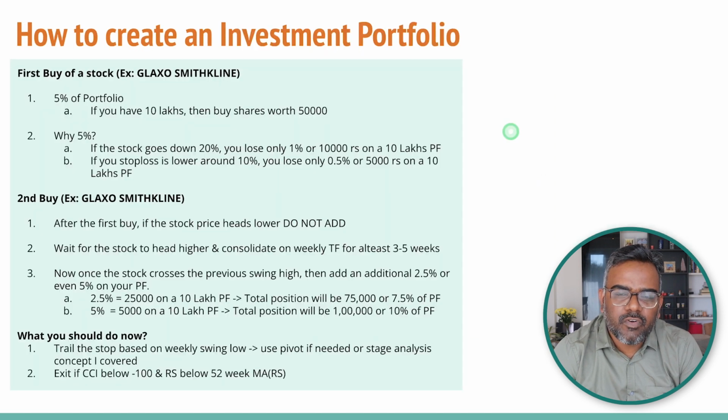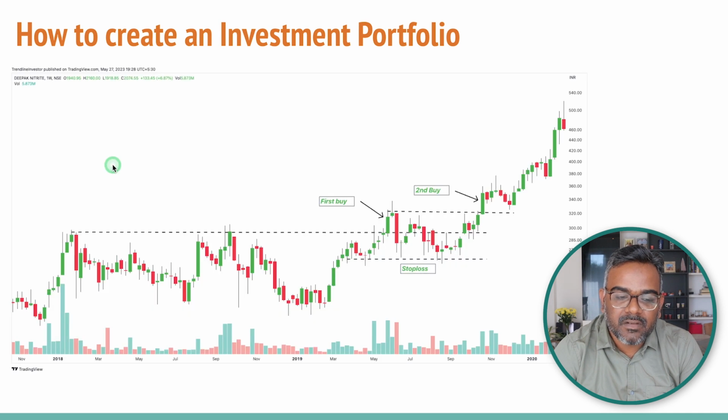Now, in case you want to form an investment portfolio, I discussed this last week. In last week's video, you can check it out. You can go through this. You first buy 5% of the entire portfolio in a stock, and then you add more as and when the stock heads higher. I don't want to explain this again, but you can go through the slide, and I've also given an example here of how to do it.